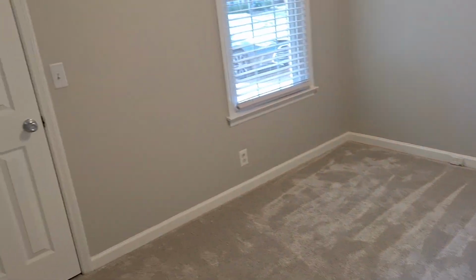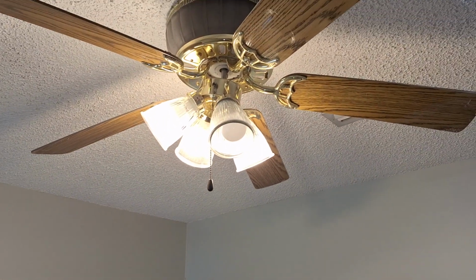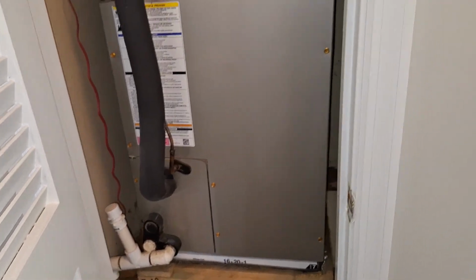One of the secondary bedrooms. Ooh, golly, that one's bigger than normal. It's got some depth to it. Super springish, spring-like day. You got it's a split HVAC unit. Here's the closet where the main part is, and you're going to have the compressor condenser outside. You got a little hall linen closet.